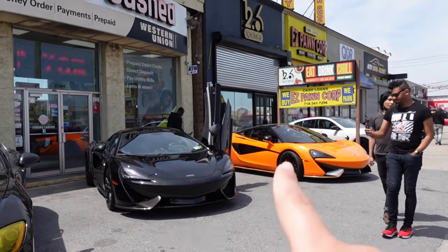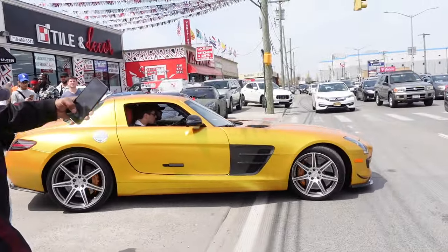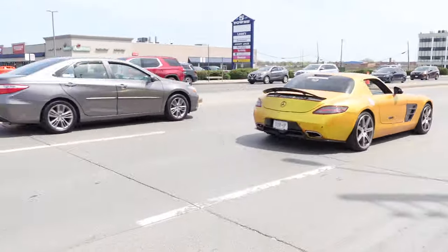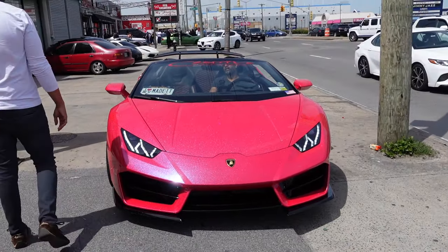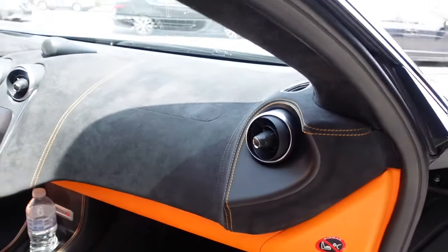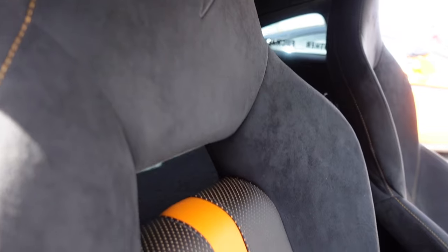Take the black one or the orange one? Here's the inside of Jerry's 570S. I love the orange accents. It just looks so good against the black. Black and orange, you really can't go wrong.